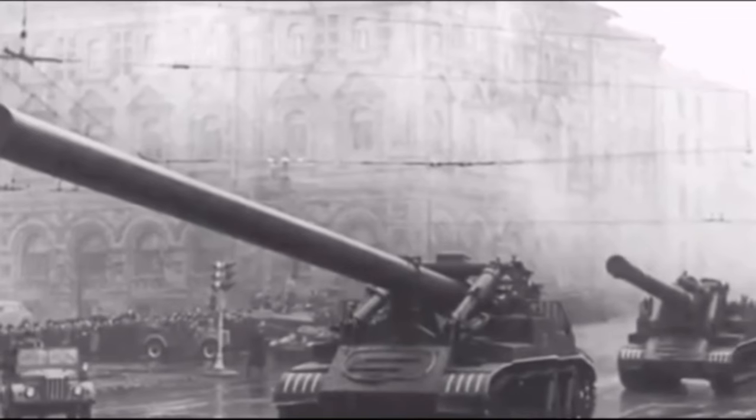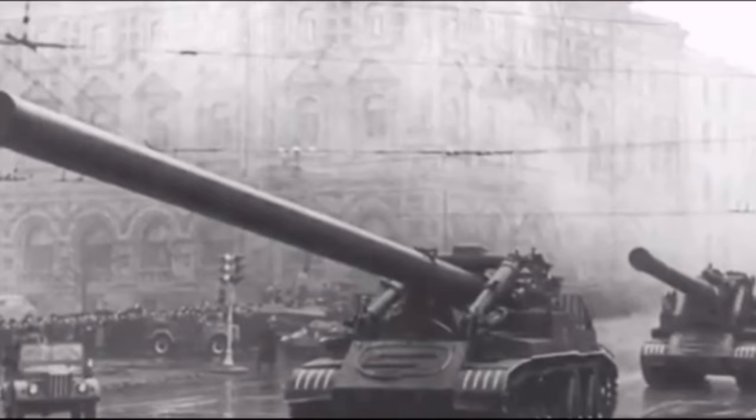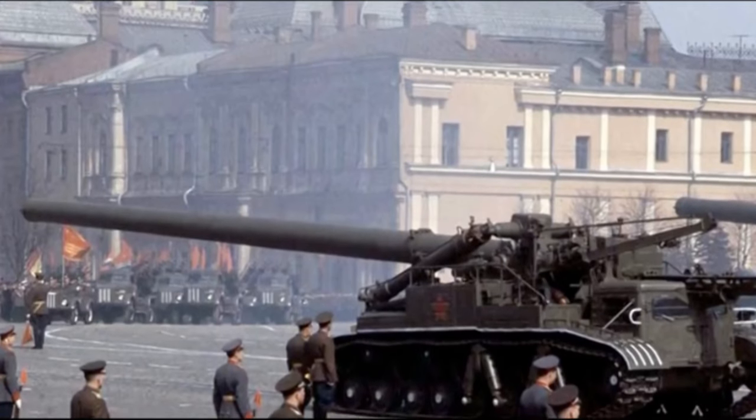However, some specimens were still produced, and these vehicles were even in service from 1957. However, the music didn't play for long. And due to all the problems I've already mentioned, the vehicles were abandoned just 3 years later.